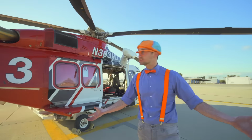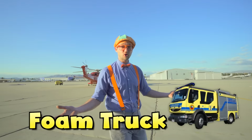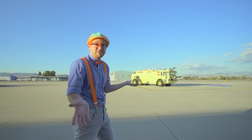Just to let you know, helicopters are at airports and also airplanes are at airports. And if there's ever a problem at an airport, they have a big truck called a foam truck. Oh, hey, look, there's a foam truck right over there. Do you see it? Yeah. Okay, so what foam trucks do is they spray foam and water out the front just in case there's ever anything at the airport, like a fire.